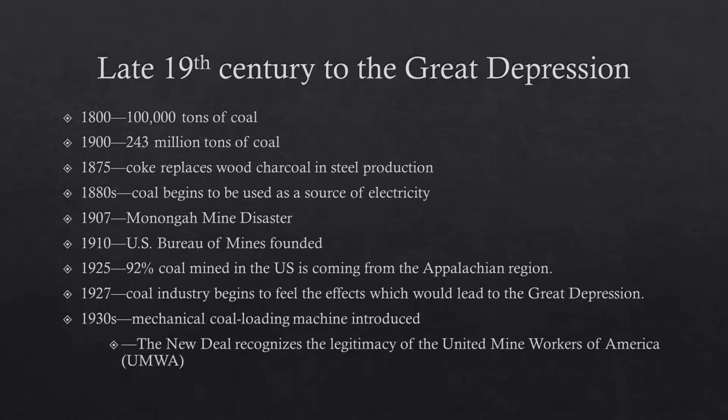Black lung disease was already a problem during this time, as were explosions and roof falls that killed thousands of workers. The worst mining disaster in American history happened in Appalachia in West Virginia in 1907. The Monongah mine disaster was the name, and it killed 362 miners when two mines exploded.